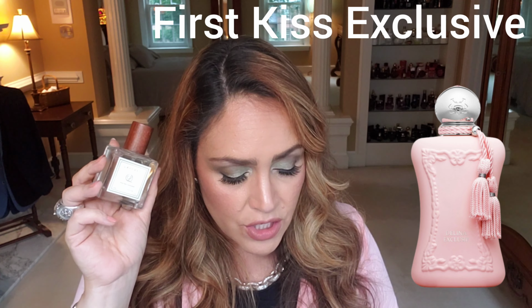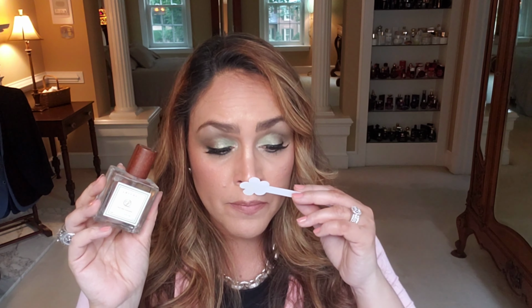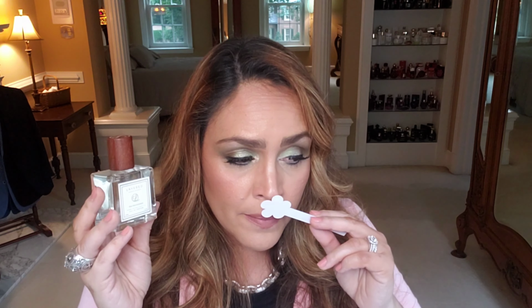This has lychee, Turkish rose, vanilla, pear, oud, incense, woody notes, amber, and bergamot. I really like this. If it smells like Delina Exclusif, I can't tell you exactly. I think so. I really like this. This is nice, one that I will enjoy wearing.